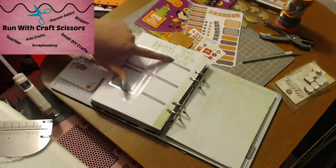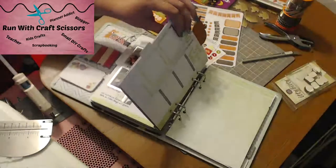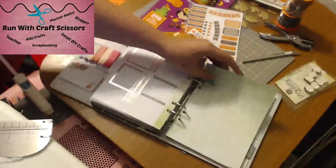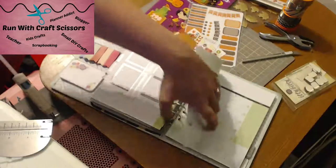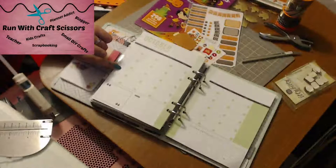There's also a thankful for section on the back here, which I don't think I did on September. Oh, no, I did. I used it. Okay. And then you get to this kind of blank page. It's not cardstock, so I wouldn't call it a blank dashboard, but it's the page that's the back of your monthly. Okay. So that's what October at a glance looks like.